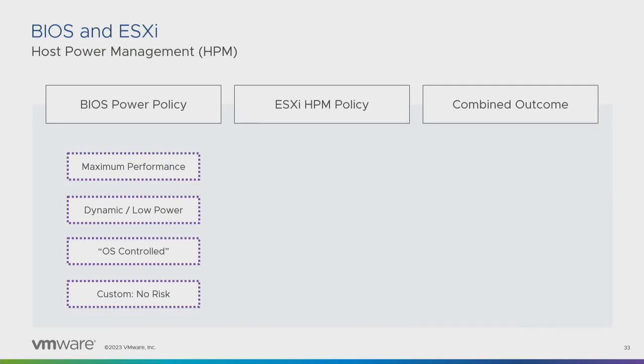BIOS power policy is usually a number of options and a number of values for these options, right? The difference between policies is different values for these options. But you have power policies on both levels, hardware and ESXi. On the hardware, you have max performance, dynamic, low power, all kinds of policies. And at ESXi level, you have high, balanced, low, and of course custom. I'm leaving low out of here because balanced is just fine.